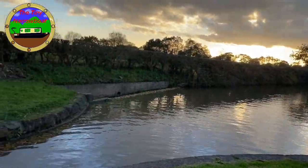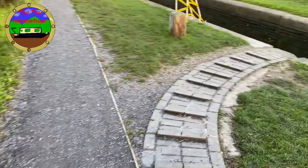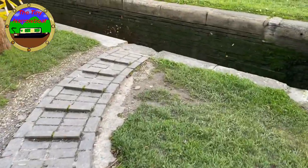As you can see, the light's failing us. We're trying to push on as much as we can. This is our first proper lock that we got to do on our own. It's quite fun, really.